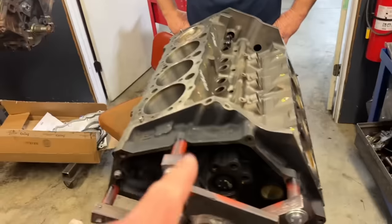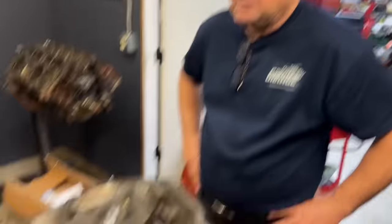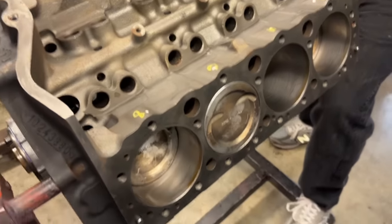Same cam that's in my Malibu, same cam that's in the 427. That same cam will be in this 383 on boost. That's gonna be interesting because that cam's pretty radical in a 421 and in a 427. I can't imagine what it'll sound like in a 383. Well, actually this is a 385 because it's 40 over.